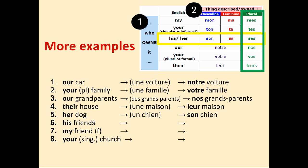You have two options for the words you want to select for friends. We're just going to select ami, so un ami. Now, because it's plural, I'm going to be here, and therefore, his friends, ses amis. Do remember to write the S here, of course.